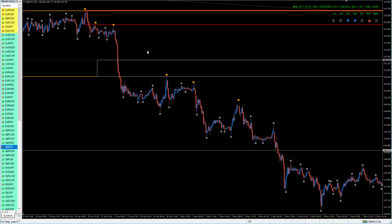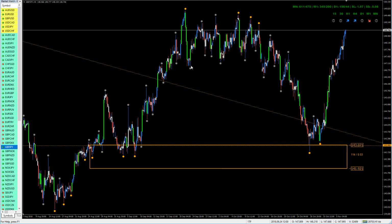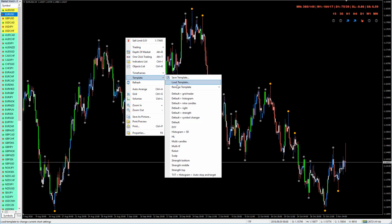Okay, but counter trend trading you can do all day long if you know what the trend is on the time frame that you're trading, and it can be quite challenging, because if we look at another pair, let's just go over here and we'll put the template on.